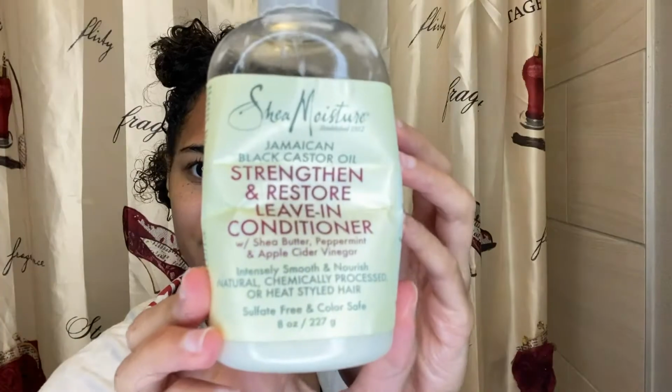And I do follow the LOCK method, so we will start off with the Jamaican Black Castor Oil Strengthen and Restore Leave-In Conditioner. I only use a small amount of this, and I'll show you here about how much I use per section.